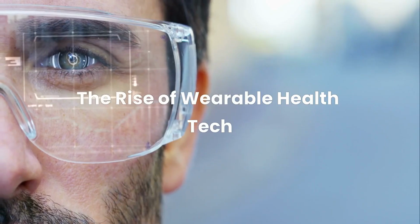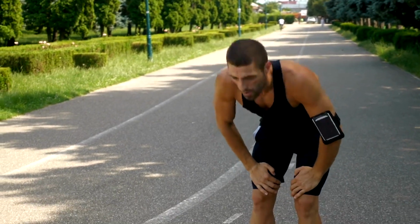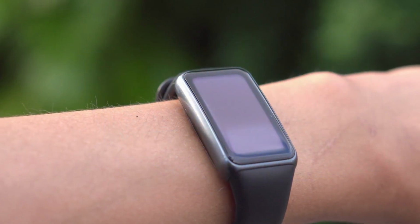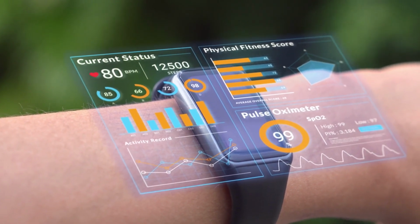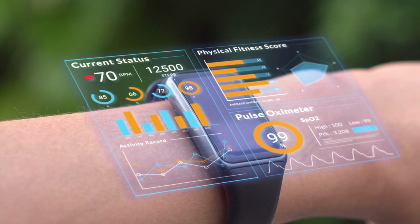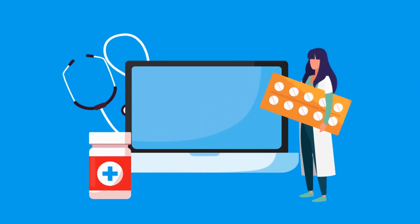The rise of wearable health tech. Wearable technology has exploded in popularity over the past decade. It began with simple fitness trackers that counted steps and calories. Today, wearables include smartwatches, ECG monitors, continuous glucose monitors, posture correctors, fertility trackers, and even smart rings that can detect illness before symptoms appear. These devices are more than gadgets. They're miniaturized health labs you wear every day.